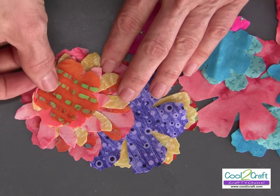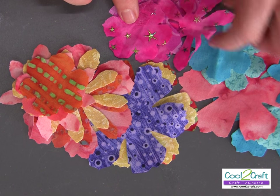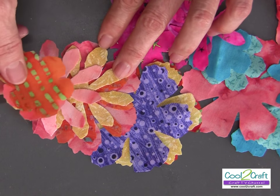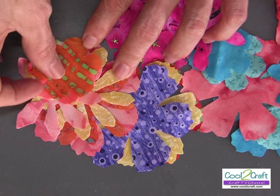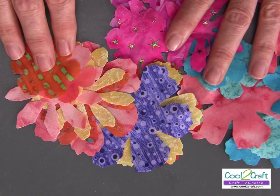You will need 5 or 6 layers of flowers. I have cut mine with a die cut machine. You can also hand cut these. And I like to use t-shirt material or the beautiful cotton quilt fabrics. Lots of great colors to choose from and patterns.